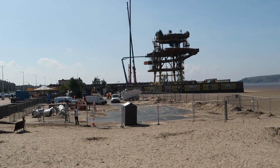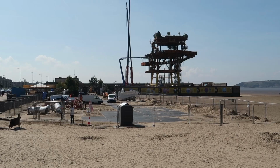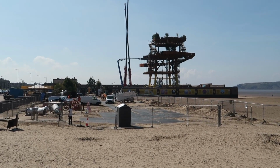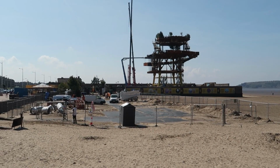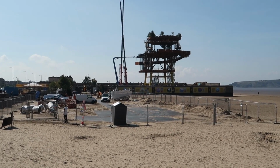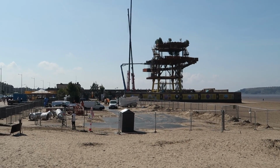With it being such a lovely day, I thought I'd have a stroll on the seafront and just give you a close-up look at Sea Monster just over there. And yeah, I've just been doing a bit of research online. It was originally going to be ready for the start of the summer holidays in July. Then it got pushed back to this August bank holiday weekend, which is when I'm filming this vlog. And now they're saying it'll be open by the end of September. Yeah, so they've missed the summer season with it really.